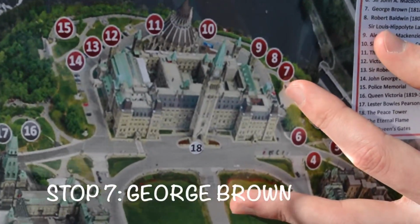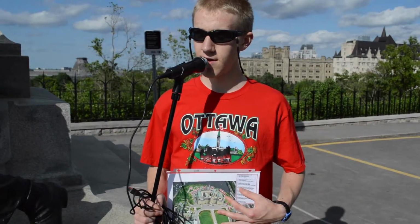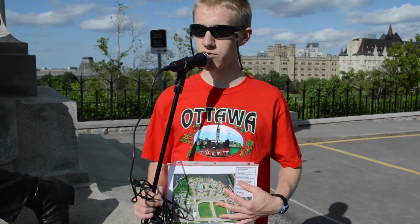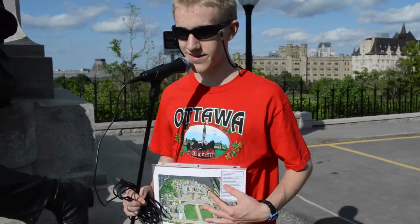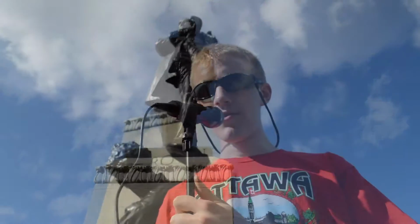Here we are at stop number 7. Stop number 7 features newspaper editor George Brown. George Brown founded a newspaper in Toronto called The Globe.